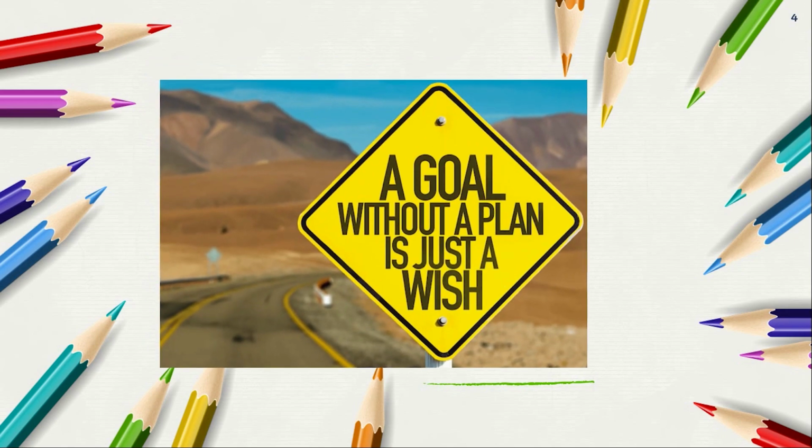A goal without a plan is just a wish. If you're not going to be prepared, if you're not going to have a plan or structure, you are certainly going to be lost in creative writing. So it's better to have a skeleton before you actually make up the whole story.